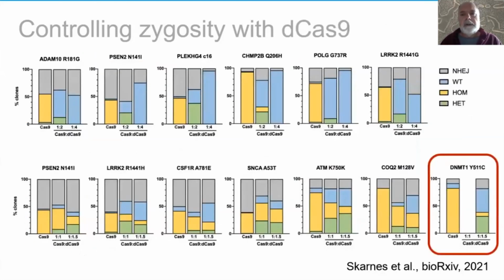So we've done this over a number of different projects, trying to titrate the amount that we think will be most useful. You can see that in all cases, we can shift the outcome of these experiments with the addition of dCas9. 1 to 4 is too much. You get no heterozygous or homozygous clones under these conditions. But if you scale back to 1 to 2 and lower, you start to see more and more heterozygous clones. So from these results, we actually think that a 1 to 1.5 ratio of dCas9 to Cas9 is probably optimal.